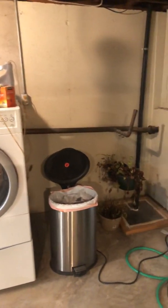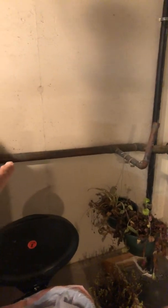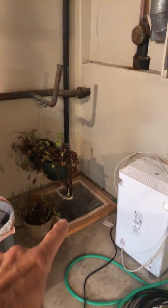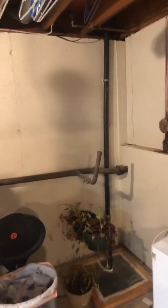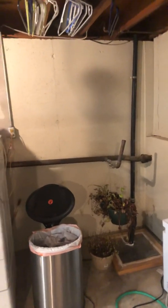The previous owner used this pipe right here as the drain pipe for the, wait, let me back up. That's the drain pipe now for my washing machine. The previous owner actually dumped the washing machine into the sump pump and ran it up outside and down the driveway. The inspector wouldn't let us do that when we moved in, so I changed that out. I think I like that better anyway.